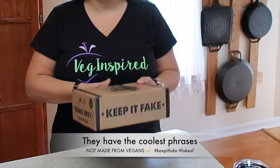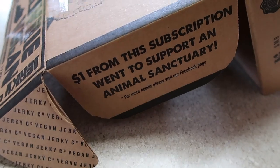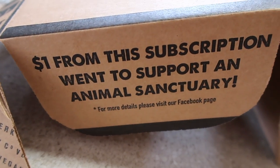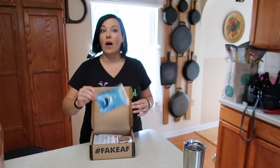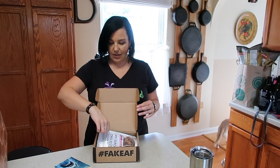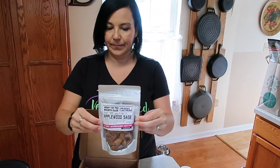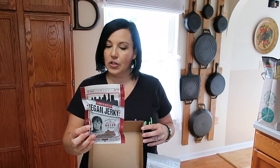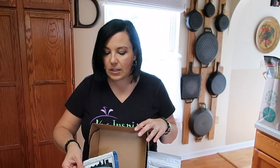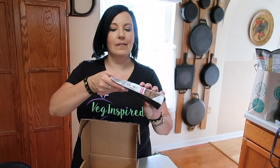We got our Lou Vegan Jerky box. Let's give it an open. They always send an awesome postcard. And the jerky of the month is Applewood Sage. And then the box also came with one of their signatures, the Maple Bacon Jerky and the Smoked Chipotle Jerky. We're gonna rip this open and give it a taste.